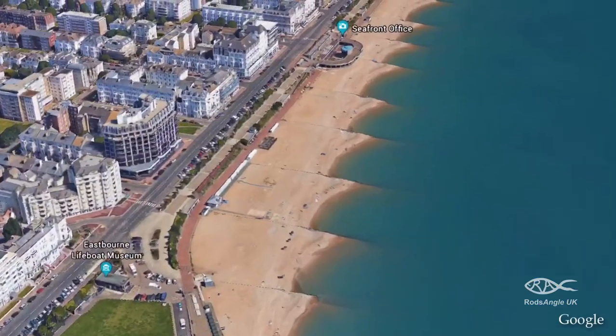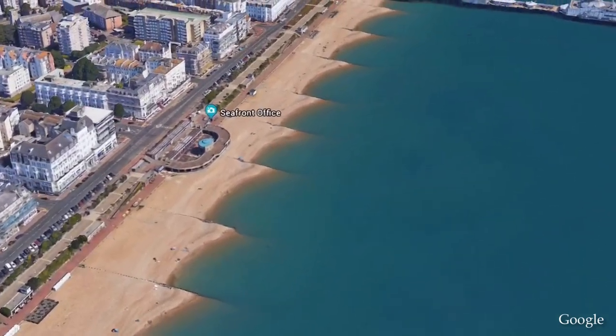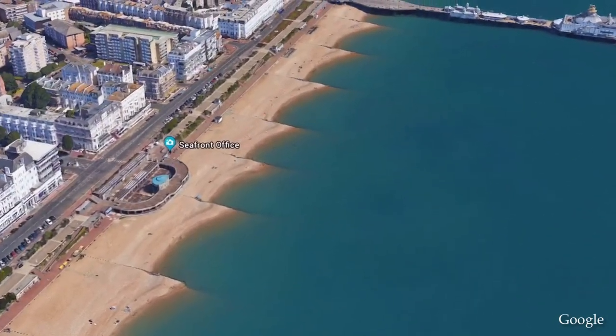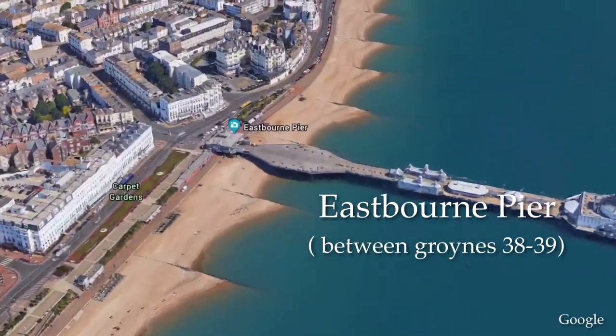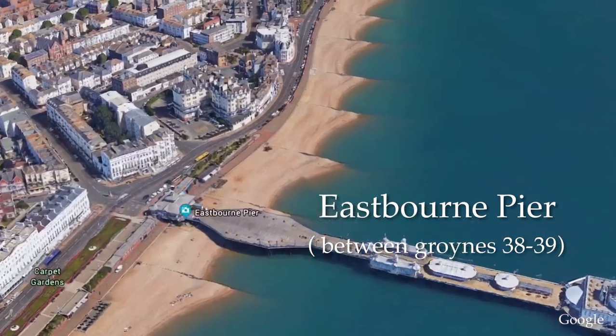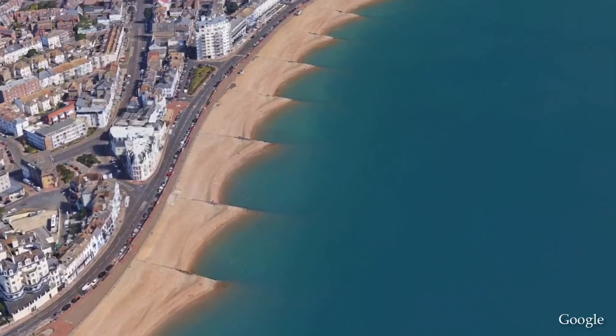Moving along, we come to the bandstand section along the promenade. Parking becomes more of an issue, and I haven't seen anyone fish here. Then we have a pier. Now, I'm not really one for fishing man-made structures, so I'm not best placed to comment on that. I know it can be good, so I'm sure at some point I'll get round to fishing it.